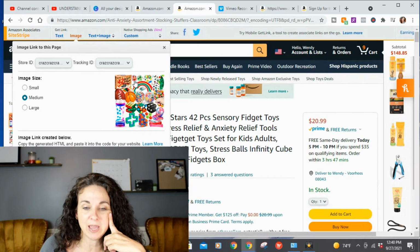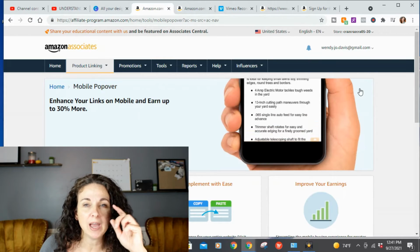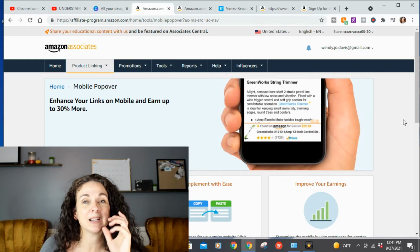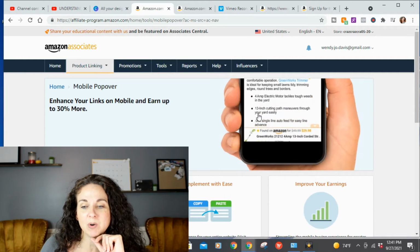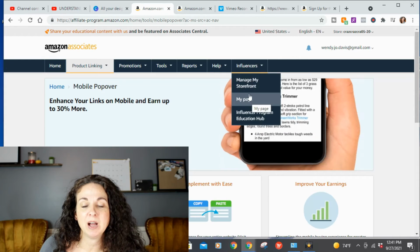I use beacons.ai now for my link in my bio. I have a tutorial on how to use Linktree as well as Canva, but I ended up switching to Beacons because I really liked their analytics and I liked what I could do with it. So I need to do a tutorial on that. But this is what your influencer page looks like.